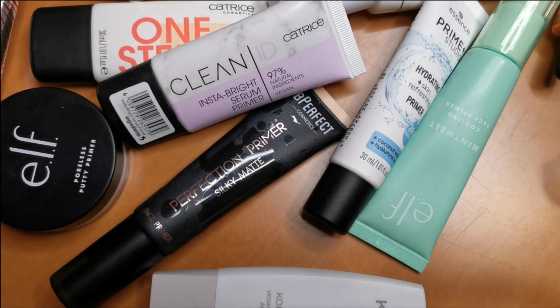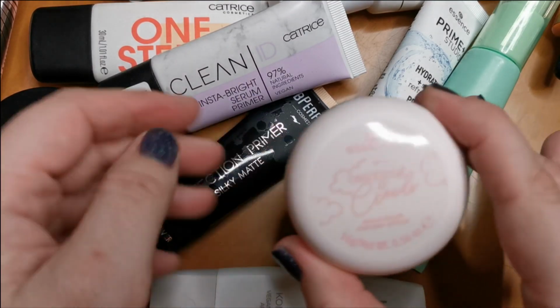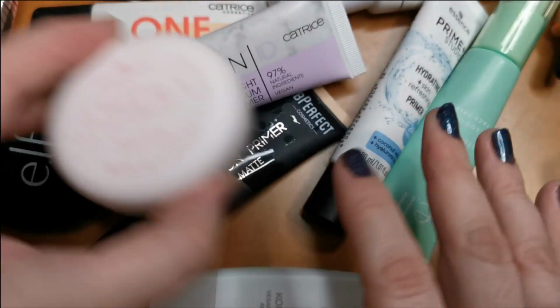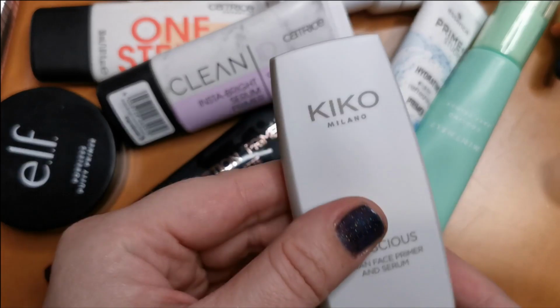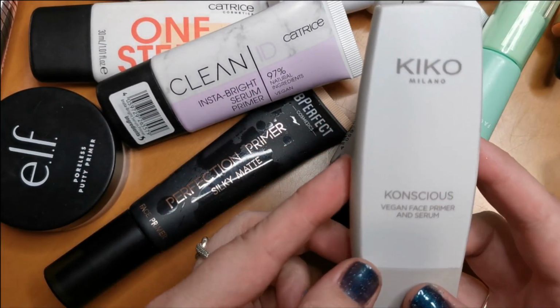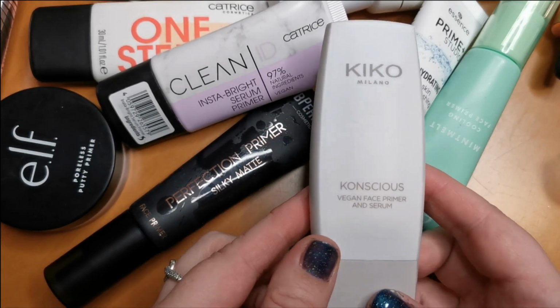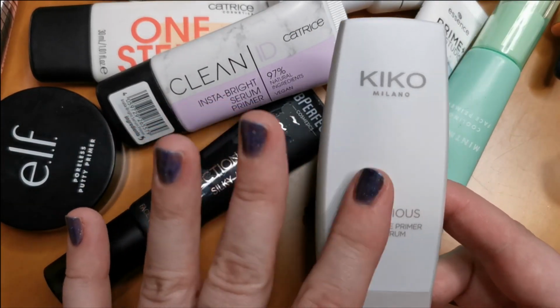And also the Essence Catching Clouds Cloud Touch Mousse Primer. This again I haven't tried yet, so it's going to be staying. Okay, so let's move on to Kiko Conscious Vegan Face Primer and Serum. I haven't used this that much, so I'm still building an opinion on it. So yeah, I am going to keep it.